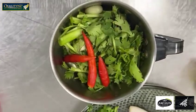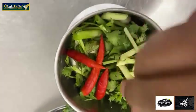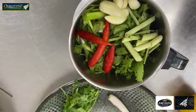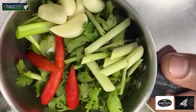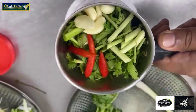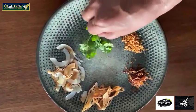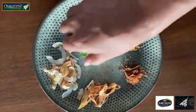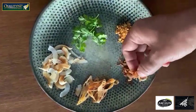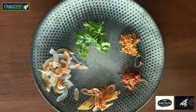So the coriander, lemongrass. So we are going to make a paste of this for the coriander lemongrass aioli. For garnishing, we need a few coriander sprigs, roasted coconut flakes, fried garlic, fried shallots, and fried lotus chips.